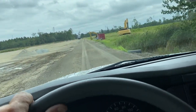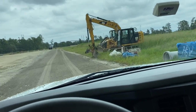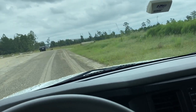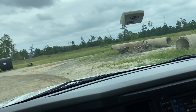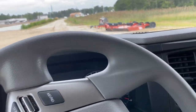It's like a little jungle. Junglezilla. Not as bad as I was expecting it to be, though, I can tell you that. Let it get a little cooler. We might come back over here.